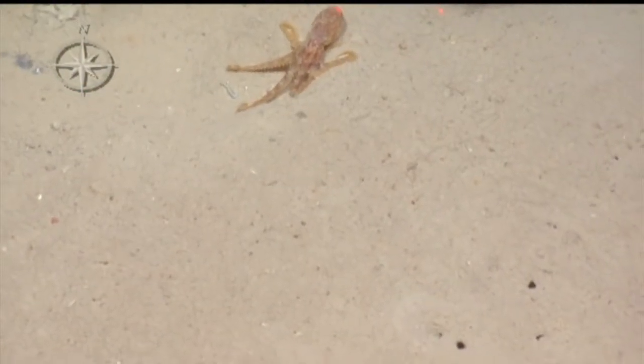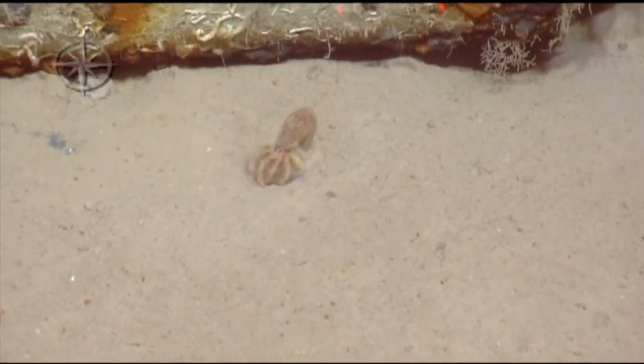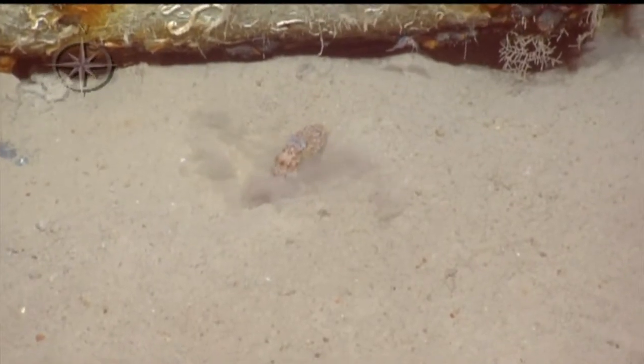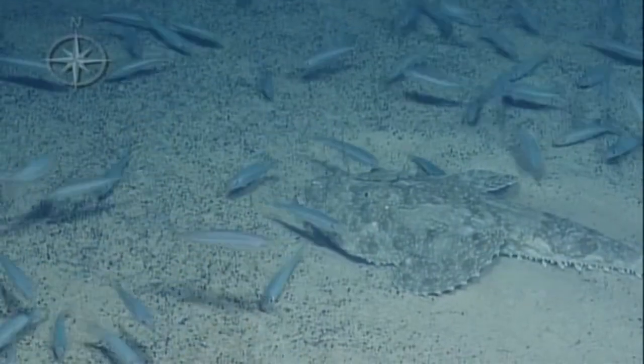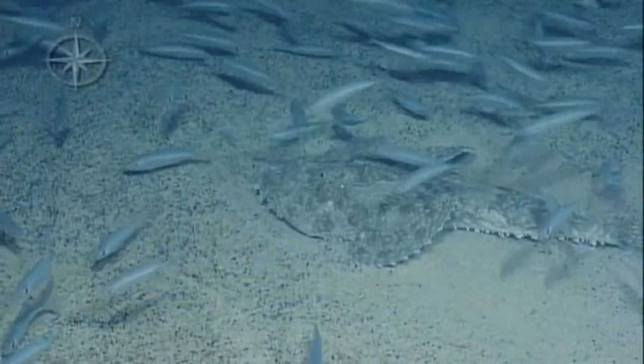The crew witnessed a tiny octopus feeding on a shrimp. It's squeaking out, is it? And got a show as a monkfish bellied up to a buffet of mackerel. Best thing that happened to this goose fish in a long time.